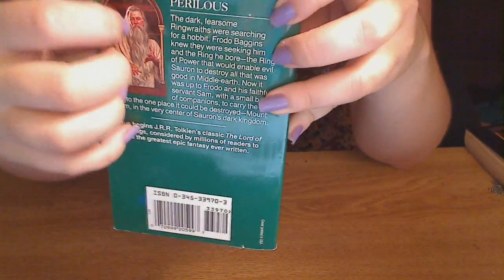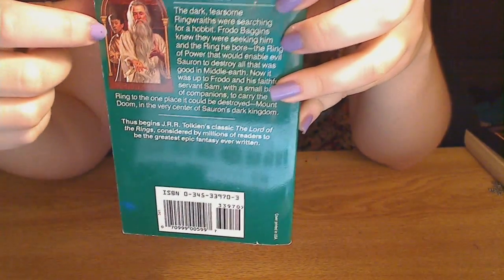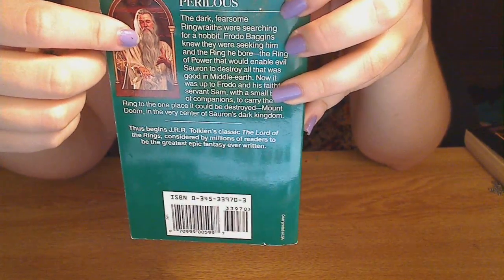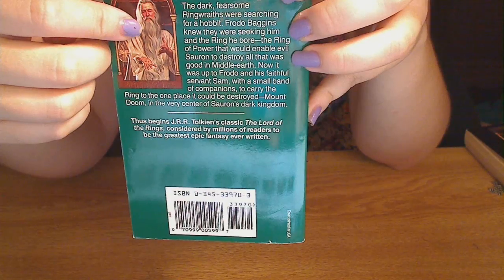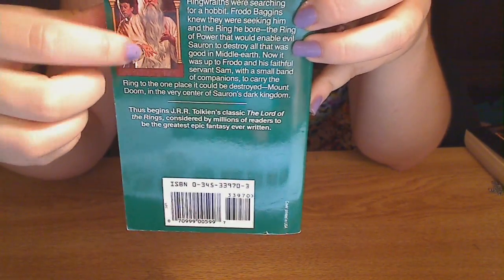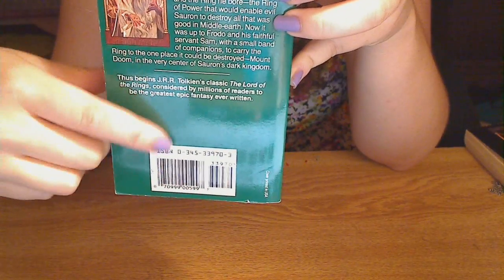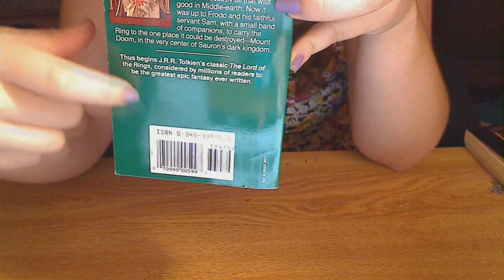Quest perilous. The dark, fearsome ring wraiths were searching for a hobbit, Frodo Baggins. Frodo Baggins knew they were seeking him, and the ring he bore, the ring of power that would enable evil Sauron to destroy all that was good in Middle-earth. Now it was up to Frodo and his faithful servant Sam, with a small band of companions, to carry the ring to the one place it could be destroyed, Mount Doom, in the very center of Sauron's kingdom. Thus begins J.R.R. Tolkien's classic The Lord of the Rings, considered by millions of readers to be the greatest fantasy epic ever written.